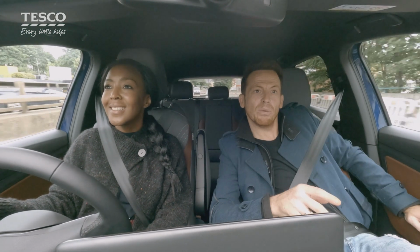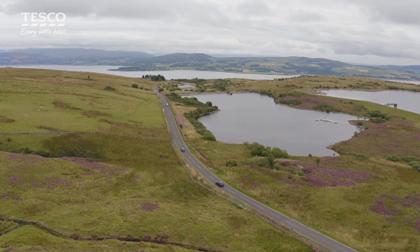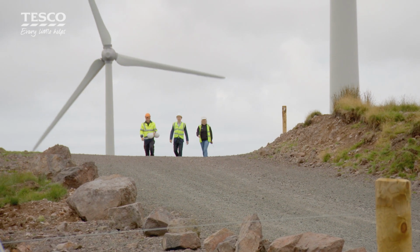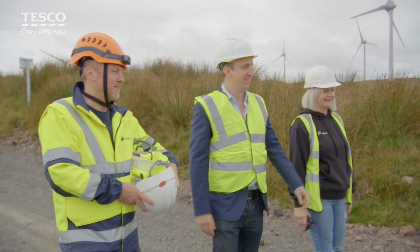SEC. It's a lovely building, isn't it? So that's where the climate conference is going to be. Their final destination is just outside Glasgow, near Inverclyde. They must be the people up there with me. Hello, guys. Hi. You all right? Nice to see you. We're just looking forward to finding out more about your wind farm.